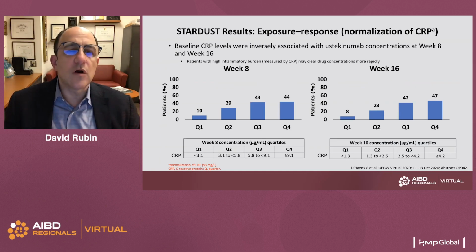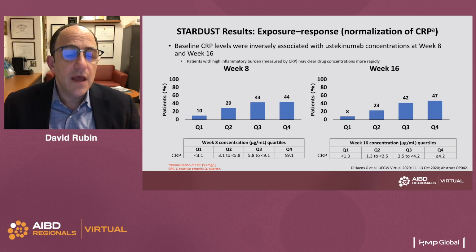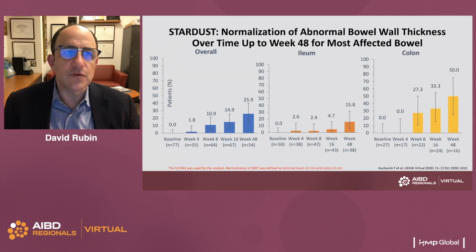Well, if you actually look at more objective endpoints like CRP and correlate it to the serum concentrations of drug, there was actually improvement in normalization of CRP with higher levels of drug, suggesting that as the dose was increased and the serum concentrations went up in the right patients, the CRP was more likely to normalize. In other words, we were more likely to control the inflammation. So you can see that here at week 8 and even more dramatically at week 16. So there are some data that can be extracted from this to support this general strategy and understand how dose escalation with Ustekinumab might gain these results.